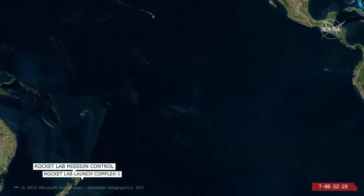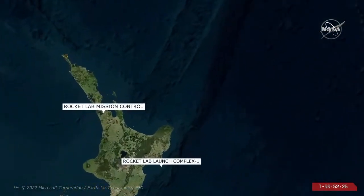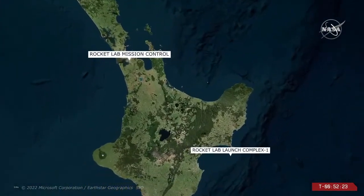But first, let's get an update on preparations to launch CAPSTONE on an Electron rocket by taking you literally halfway around the world to Rocket Lab's Mission Control Center in Auckland, New Zealand. That's where launch commentator Muriel Baker is standing by. Muriel, we're separated by 8,000 miles, so there's a little bit of a delay between us. It's not nearly as long as the time difference, though. 16 hours, you're ahead of us here on the eastern coast of the United States. But I say to you, good evening, and for us, good morning.